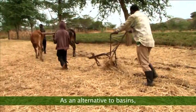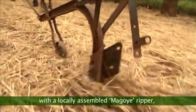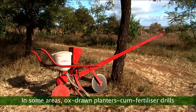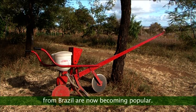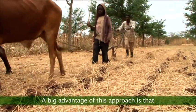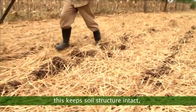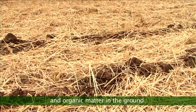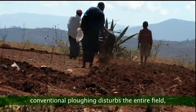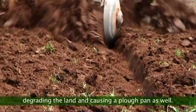As an alternative to basins, the land may be ripped using oxen with a locally assembled Magoya ripper mounted on a plough frame. In some areas, ox-drawn planters and fertilizer drills from Brazil are now becoming popular. A big advantage of this approach is that only 15% of the overall field is disturbed. This keeps soil structure intact and organic matter in the ground. In contrast, conventional ploughing disturbs the entire field, degrading the land and causing a plough pan as well.